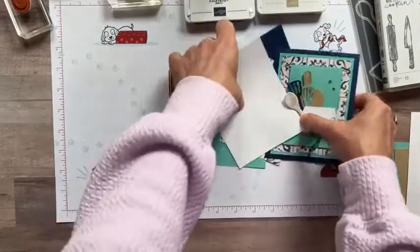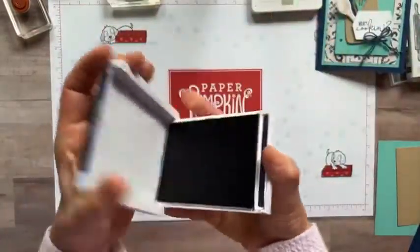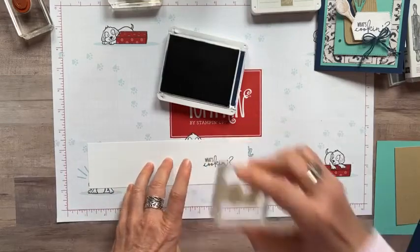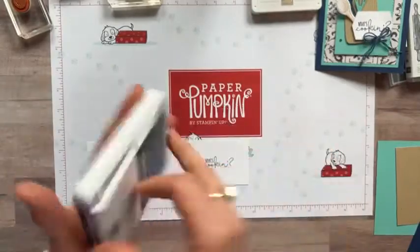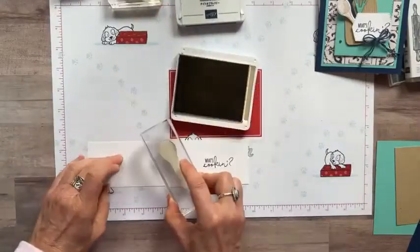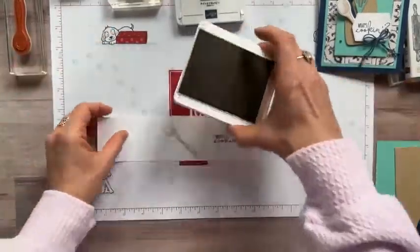So let's see, we're gonna scoot these. Maybe I'll put that right up there so I can keep an eye on what I'm doing, right? Okay, our Night of Navy ink, we're gonna stamp our What's Cooking. You guys saw me, nice easy tap, tap, tap, press straight down, lift straight up, okay? Don't push too hard. You don't need ink all over your clear block. There's really no reason for that, right? Doesn't do any good. Tap, tap, tap. We are gonna press straight down, lift straight up. There we go. Cute little wooden spoon. Isn't that so sweet? Okay.